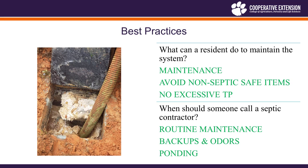Besides the routine maintenance of having it inspected and pumped out every possibly 3 to 5 years, when else would I want to call a septic contractor? Well, anytime you have a problem. I mean, most of the time people, we got to call a plumber. And sometimes a plumber is needed.